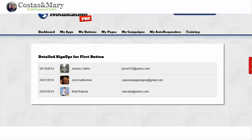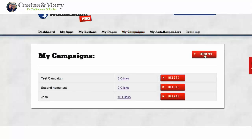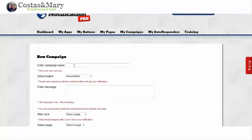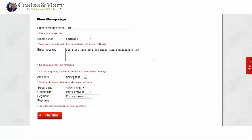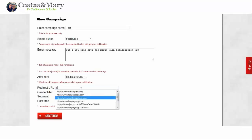Now to send a campaign, I'll just go ahead and click on the My Campaign section. I'm going to create a new one. I'll enter a name. I'll select the button that I want to send to, which is my first button. And I will enter my message, and this can be anything I want, up to 180 characters. So I have my message in there, and I'm going to tell the script what should happen after a person clicks on my notification. Now I can show them a custom page which I've built with the drag and drop builder, which is included with Notification Pro, or I can redirect them to a URL. For this example, I am just going to redirect them to a URL, and I am going to send them to the Notification Pro website.